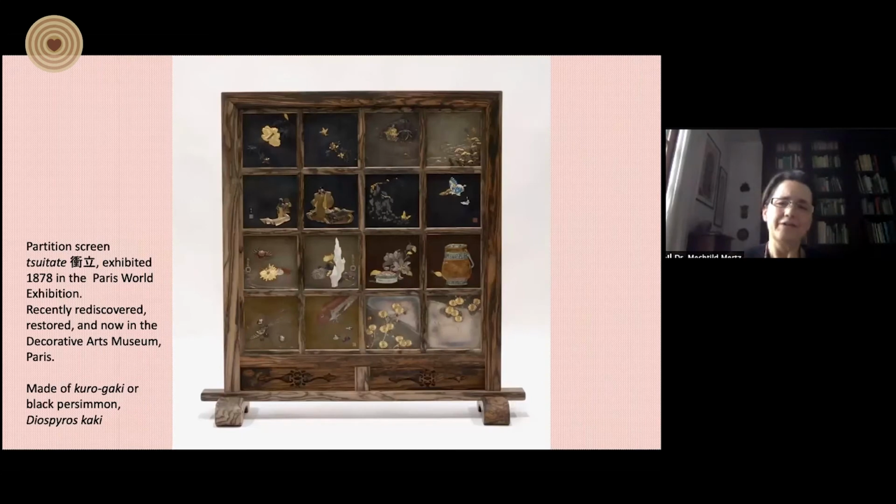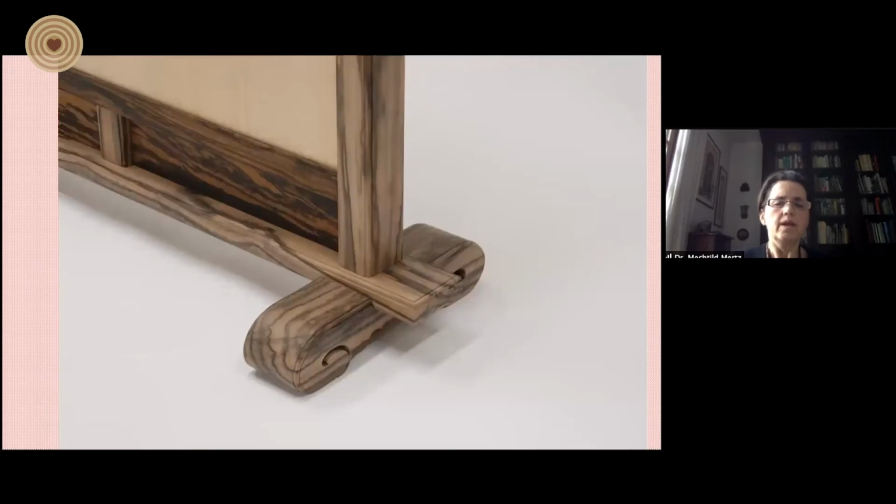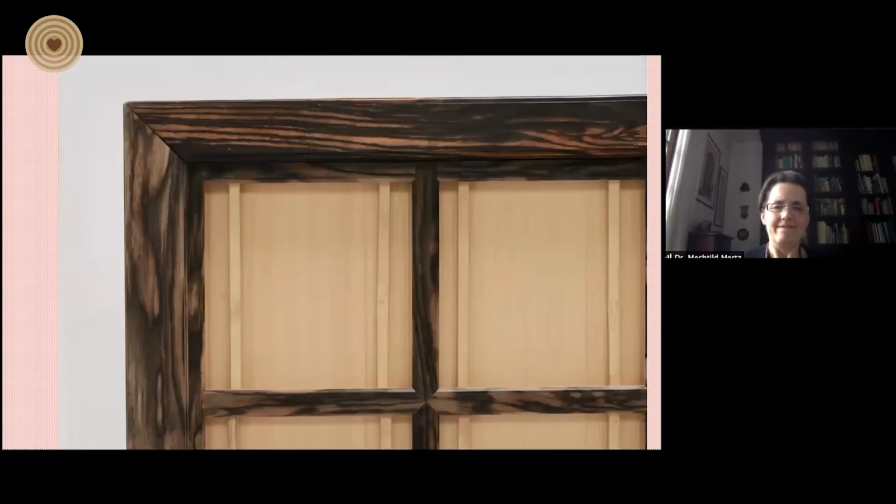Here is another partition screen, which was exhibited at the World Exhibition. It was recently discovered in the Decorative Arts Museum in Paris, and it is made from black persimmon. It was restored by a restorer of the museum, and also one Japanese tatakuya. You see here, restored and not restored.